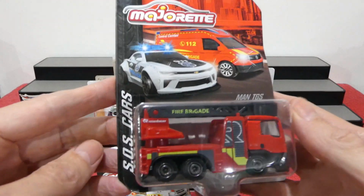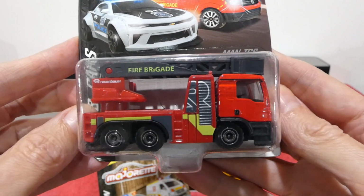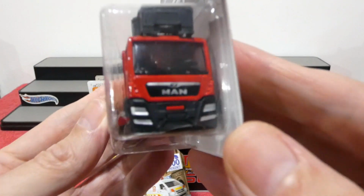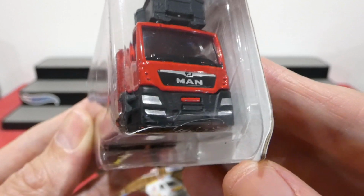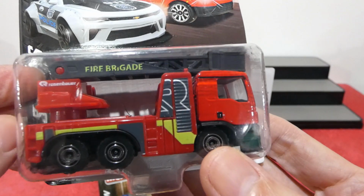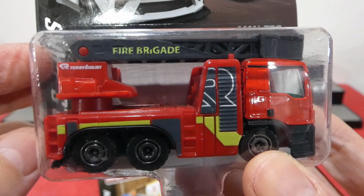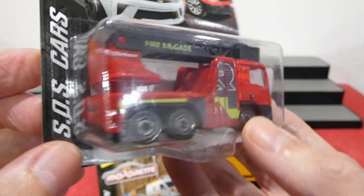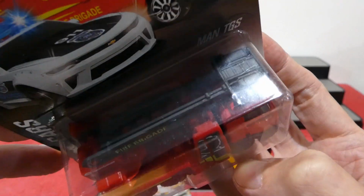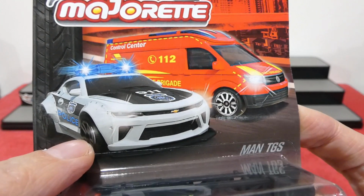But when I was at the shop today, I found the other SOS cars, and this is the MAN TGS Fire Brigade ladder truck. So that's pretty awesome. Now have a quick look at the details on here. Pretty nice bright red color. Fire Brigade on the top piece there. What does that say there? Rosenbauer on there. That's possibly what this logo here is also. And there's the back there, and there is the ladder and bucket on the top there. So that's pretty awesome. Hopefully I'll be able to find this one if this one's actually in there.